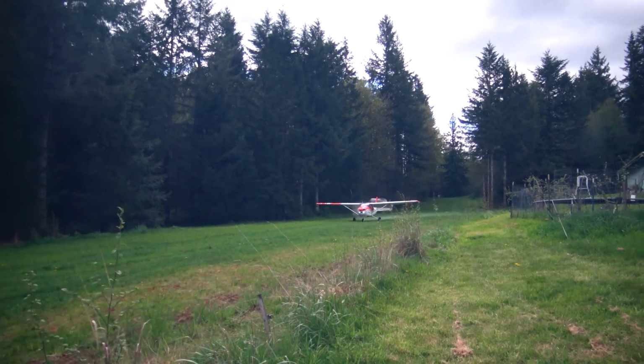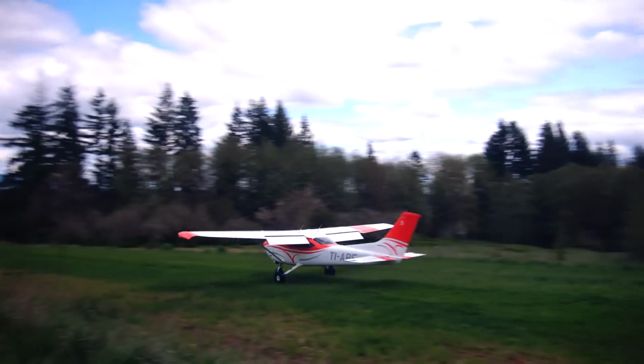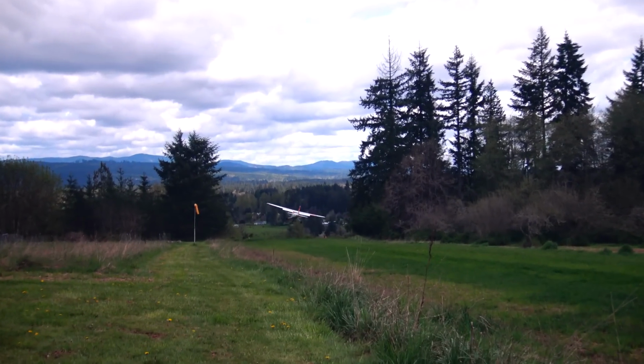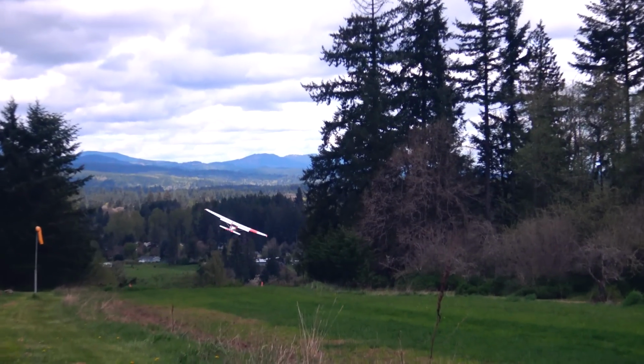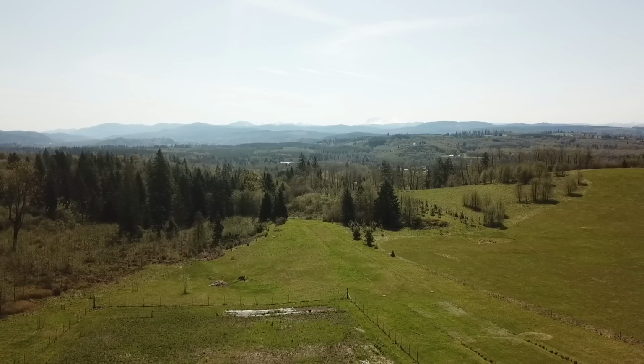This airstrip is in a ravine, so you have to be really careful with the winds because you can get really bad downdrafts. I will only come here when it's calm wind. This is a very fun airstrip and the owner is really friendly.